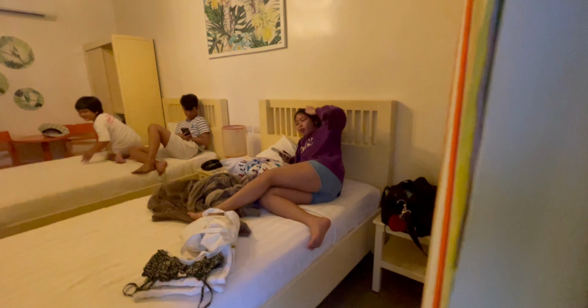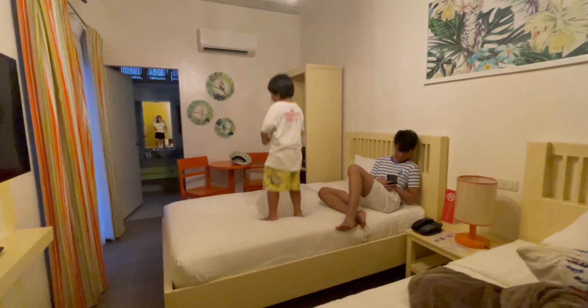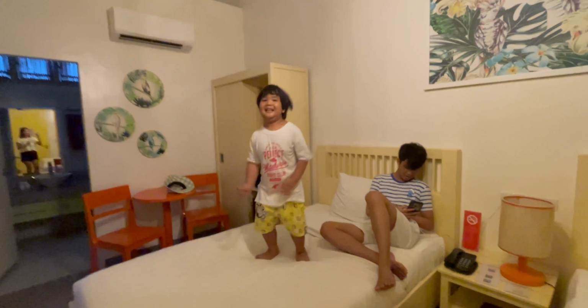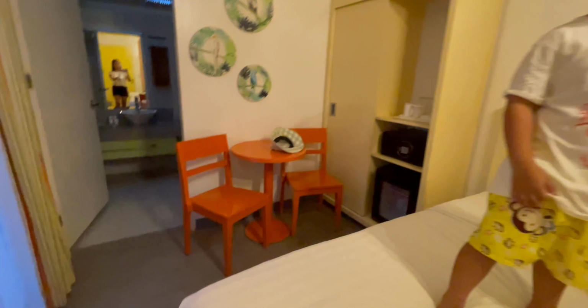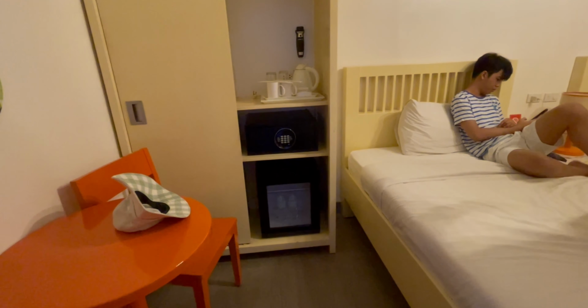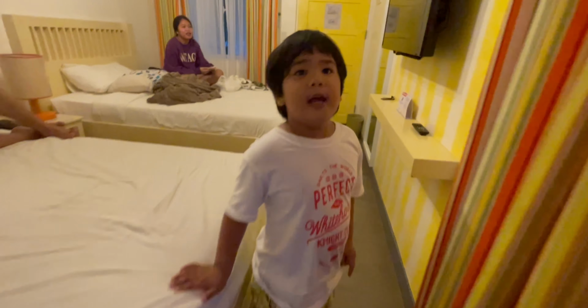Hi! We don't have wifi here. Oh my. Adam! Do you like your room? Yeah, we have the same size of room, but the table is yellow, yours is pink. Same size of the bathroom and same ceiling. The curtain has the same color.